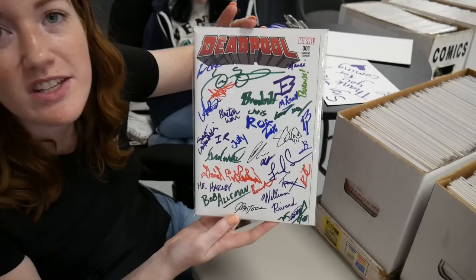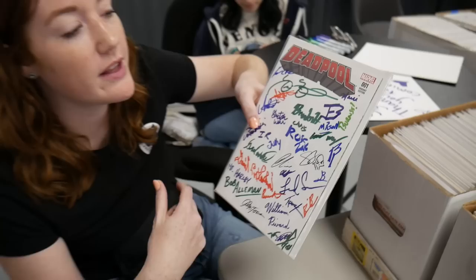Lots of signatures on this one. They'll look really cool. I feel like on the back of them, we should put what the event was and the year, you know?